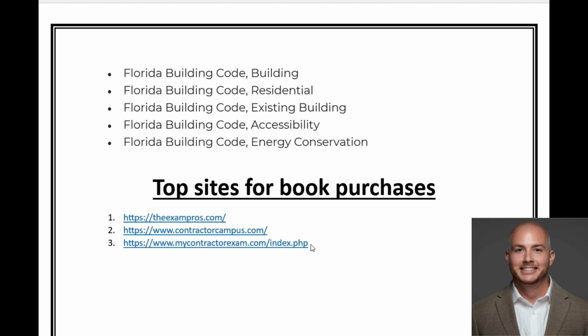So these are the top three. There's the Exam Pros. You got Contractor Campus and mycontractorexam.com. So these are great companies. Again, if you want to haggle with people online and try to get the books to save a couple dollars, it is what it is.